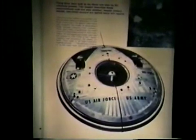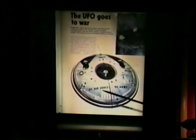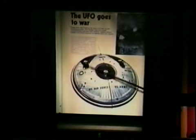All these craft were basically made for debunking purposes. They were designed not to fly, because they put the propeller in the middle and the cabin around.